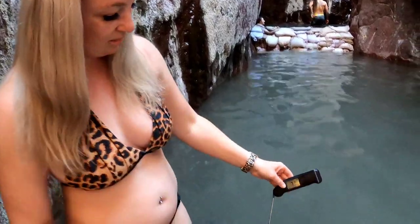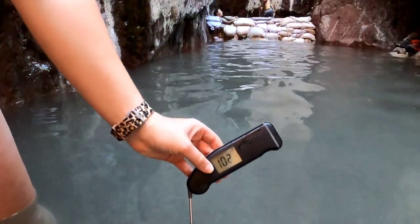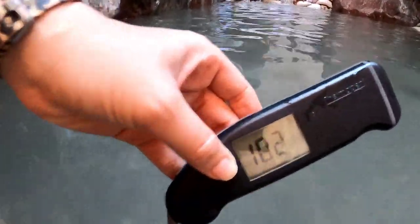A few weeks ago, we hiked up here to these hot springs, and I was wondering how hot they were. So today, I brought a thermometer, and we're gonna find out how hot each pool is. All right, so this is the first hot spring of the normal pools that you come across. It's 102.